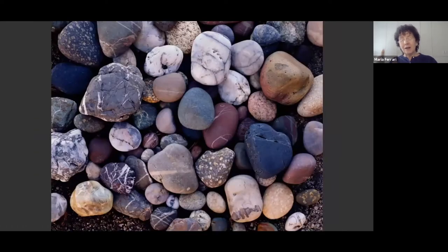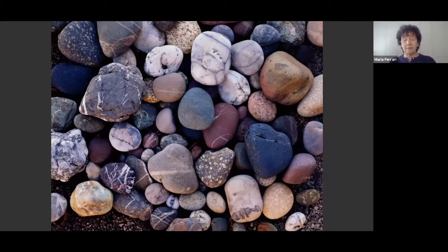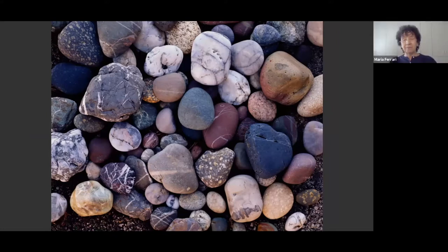Stones. I love stones. I have a thing about stones and sticks and natural types of pieces, you know, things from nature. And this was not done in the studio, but I treated it like a still life. I did shoot it in 4x5 large format outdoors. It was at a friend's house in Oregon.